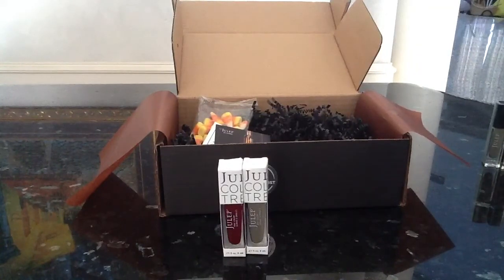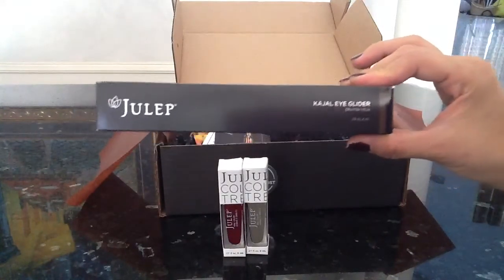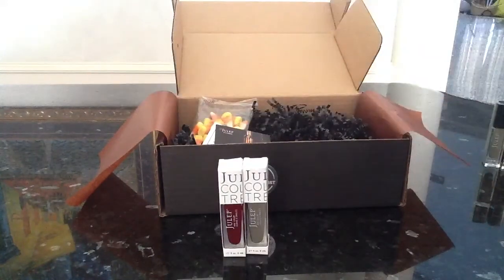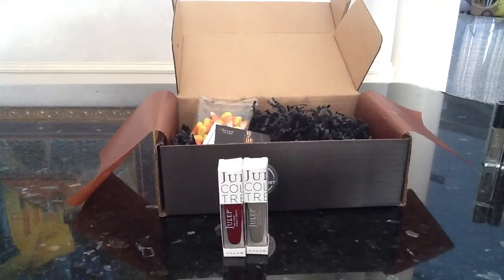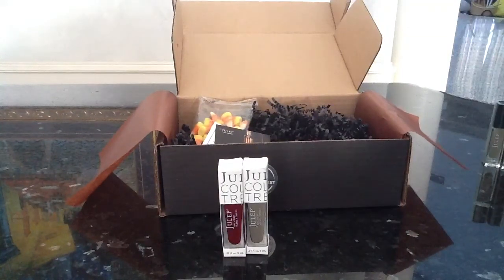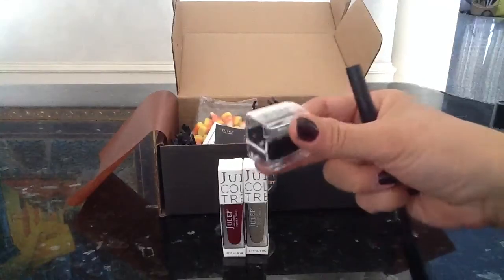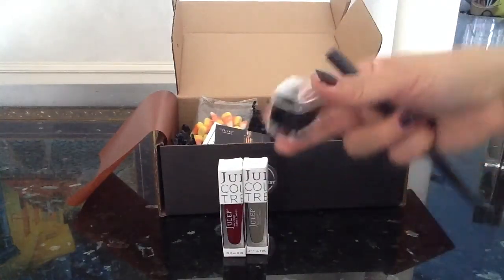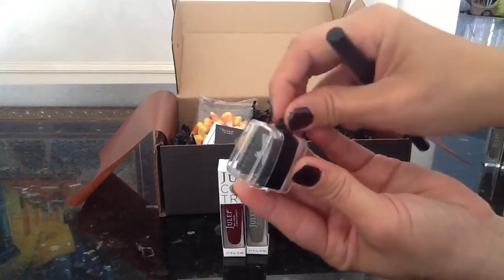But anyway, the other thing is the Kajal eye glider crayon. It looks like it is in the color brown, but it's also supposed to be in black. If you look at the packaging, I think one side is brown, one side is black. And it comes with this supposed-to-be awesome pencil sharpener, which I'm looking forward to trying. And I do appreciate when the pencil sharpeners have this little thing here.